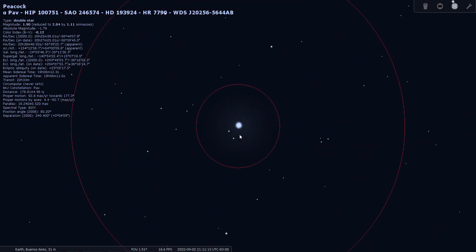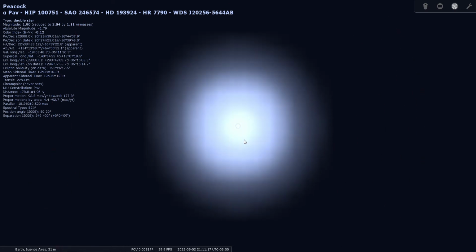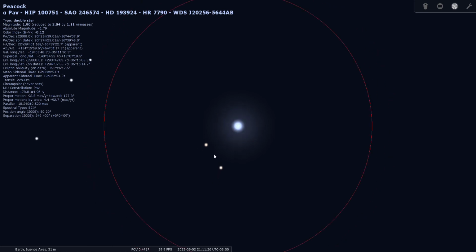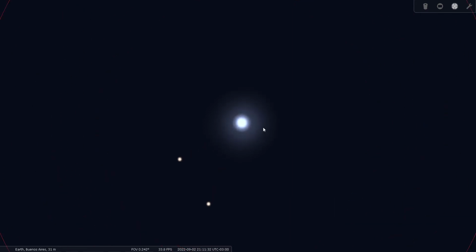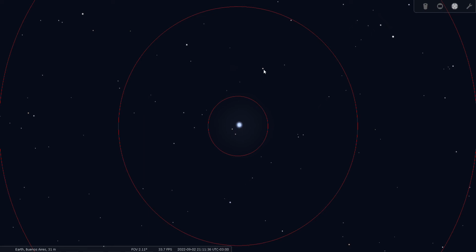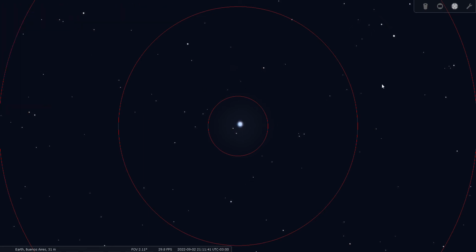So let's see if Alpha splits manually. No, it doesn't, unless they're considering one of these part of Alpha. Nope. So it doesn't split here in Stellarium, at least not easily. Okay, that's all right.